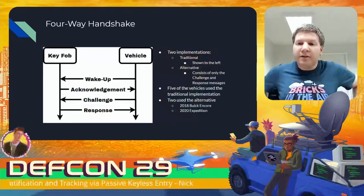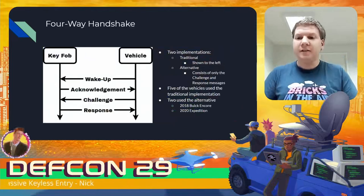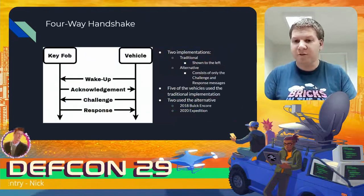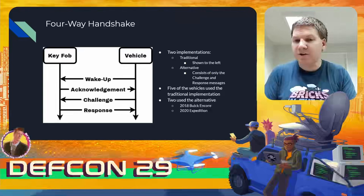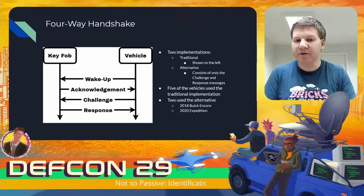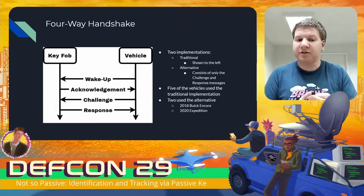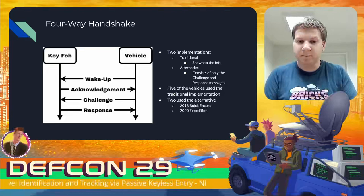So with that side discussion of the wonderful world of RF out of the way, let's get into how the four-way handshake actually works. The four-way handshake, as its name kind of implies, consists of four messages: a wake-up message, an acknowledgement message, a challenge message, and a response.